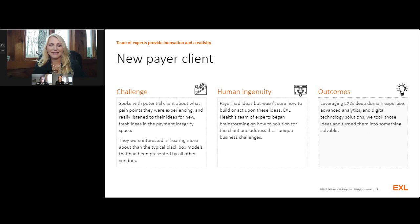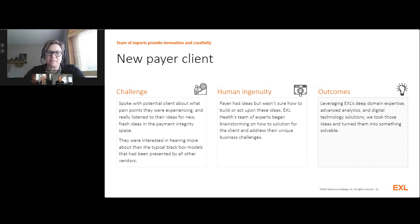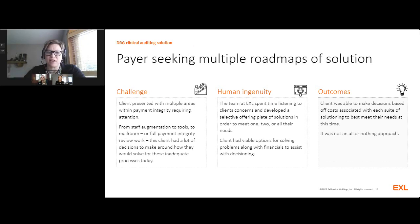In this specific example, where we offered multiple roadmaps to solution, we listened and adjusted to where they were at today. They had some in-house staff that were performing some review, so we offered some additional help with that. We offered tools, systems, 3 different options for them with what they had in-house today to help support and expand that for them, not take that away from them.